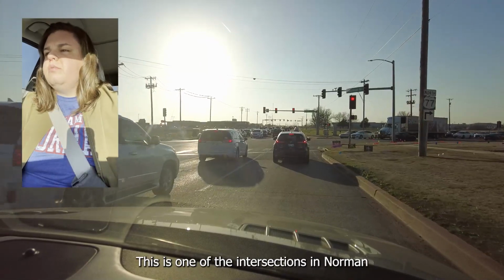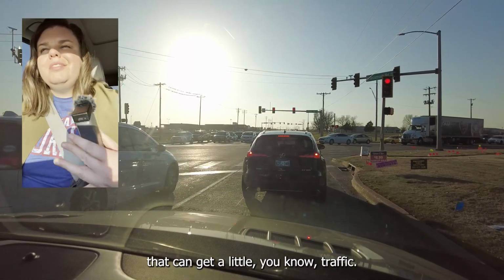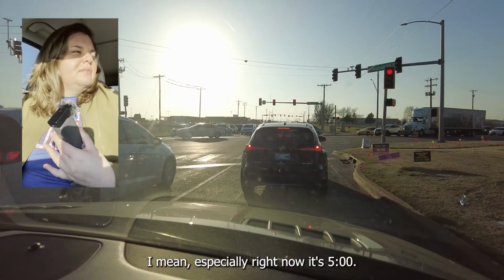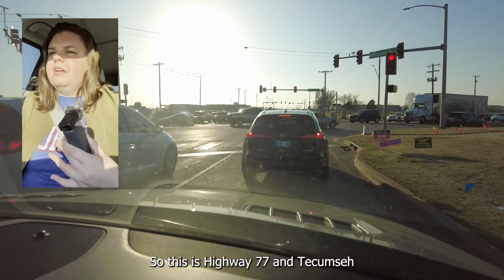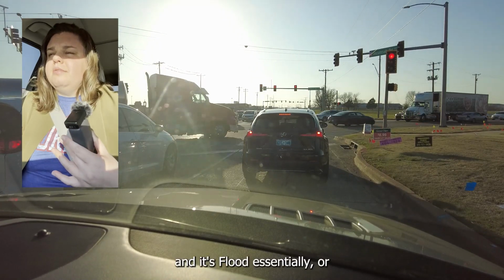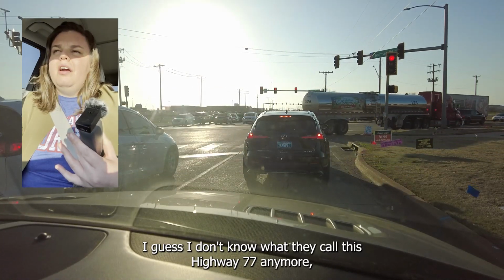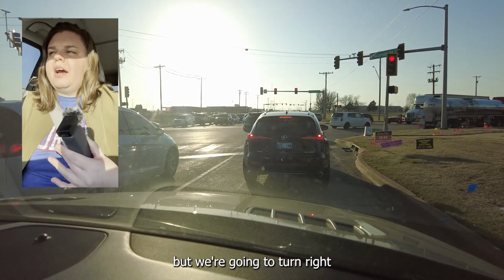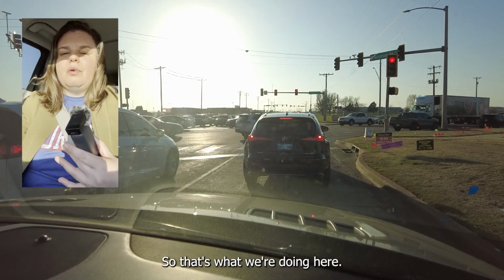This is one of the intersections in Norman that can get a little trafficy. I mean, especially right now, it's 5 o'clock. So this is Highway 77 and Tecumseh, and it's Flood, essentially. Or I guess, I don't know if they'd call this Highway 77 anymore. But we're going to turn right to get on the interstate. It feeds directly into I-35. So that's what we're doing here.